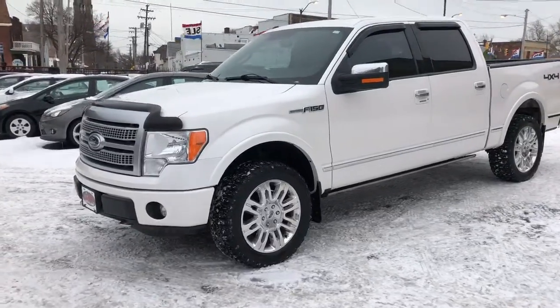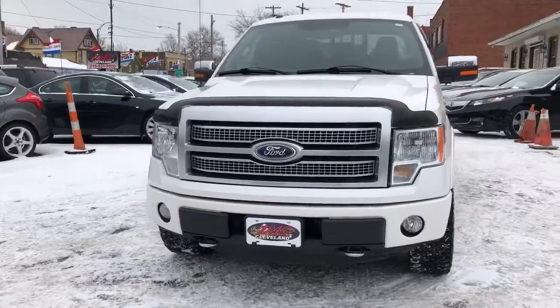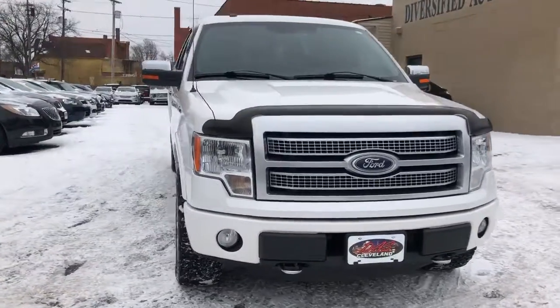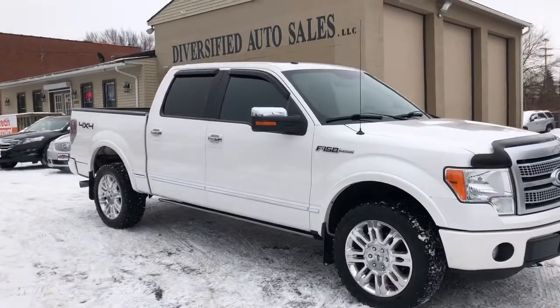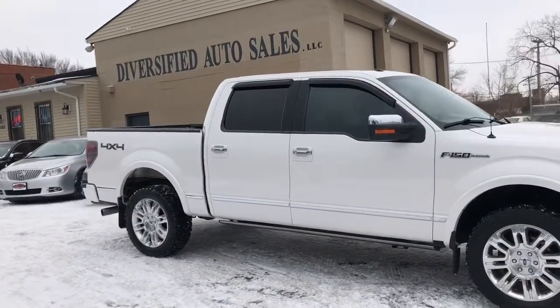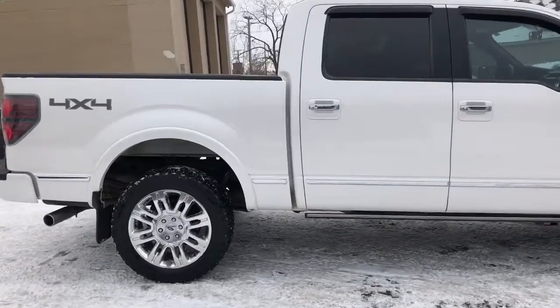Guess what I found, everybody? This is new to our inventory. They don't last long. I'm going to give you the full deal here. This is a 2011 Lariat Edition Platinum package. Top of the line in 2011.